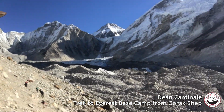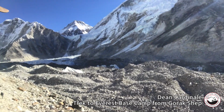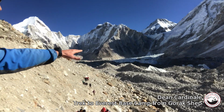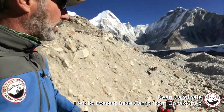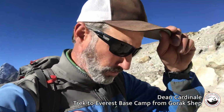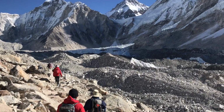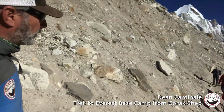It's all this beautiful glacial moraine, all this rock on top of the ice here on the Khumbu Glacier, right up to the edge of the ice fall, which will go up into the route towards Camp 1 on Mount Everest. So, absolutely beautiful day. We've had perfect weather. The group's doing great, and we're heading into Base Camp.